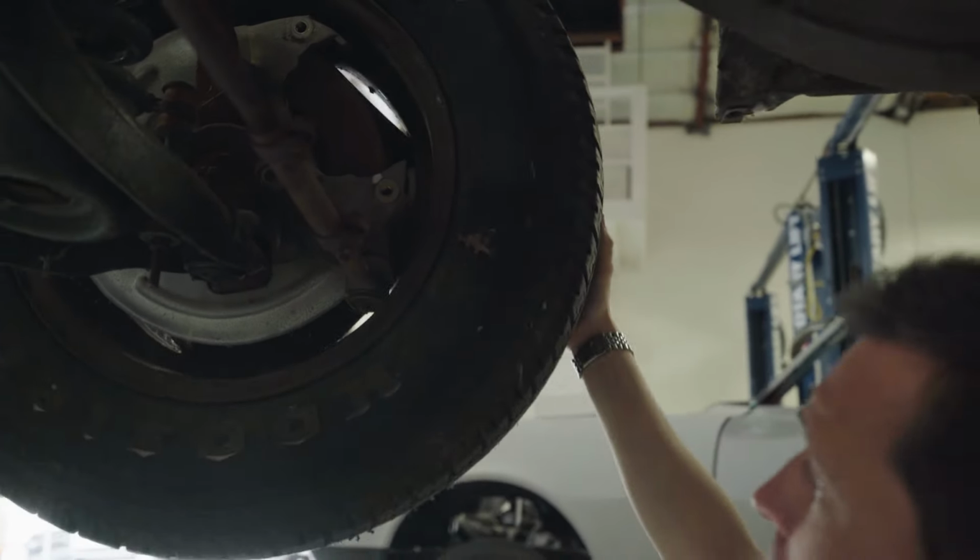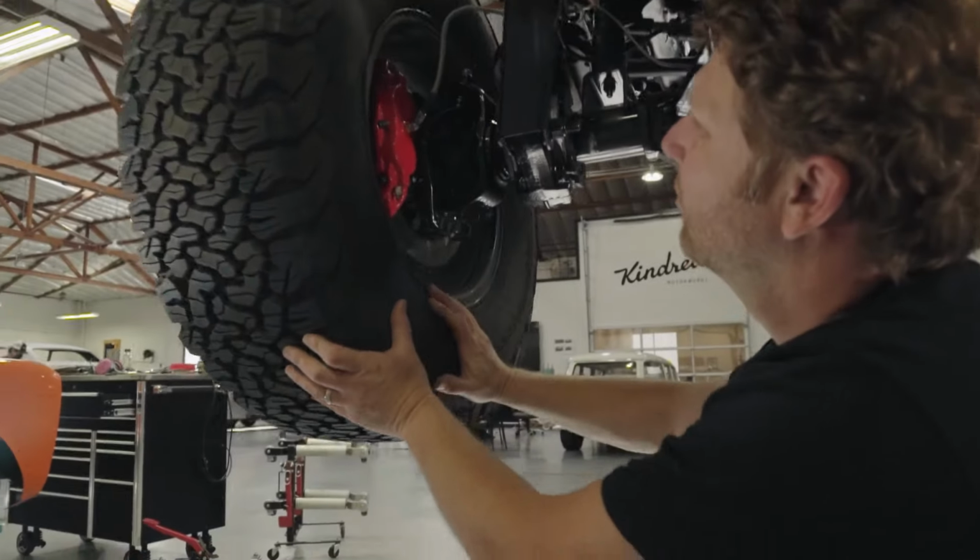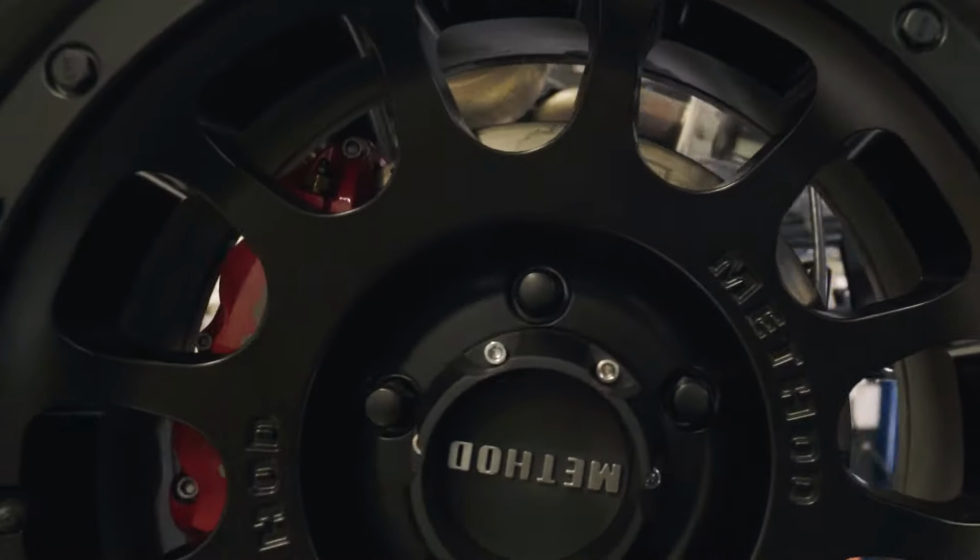Safety is at the heart of every project we do here. We don't retain any of the old braking system. We take the latest technology in brakes and modernize that system so you have a safer vehicle.